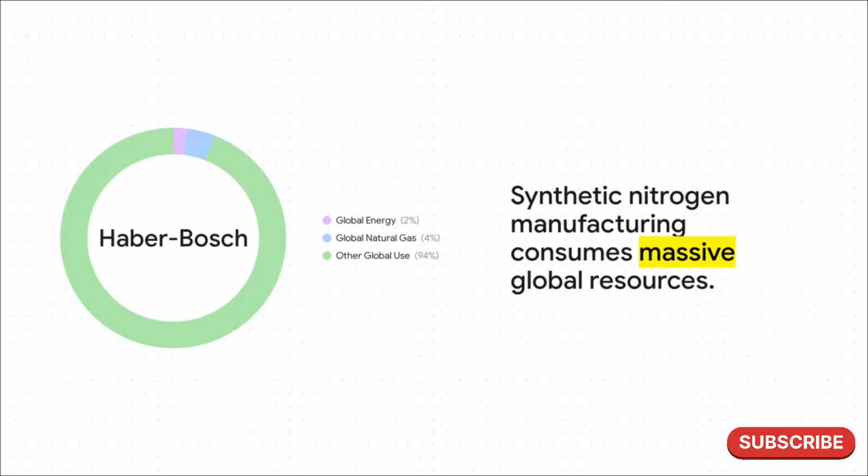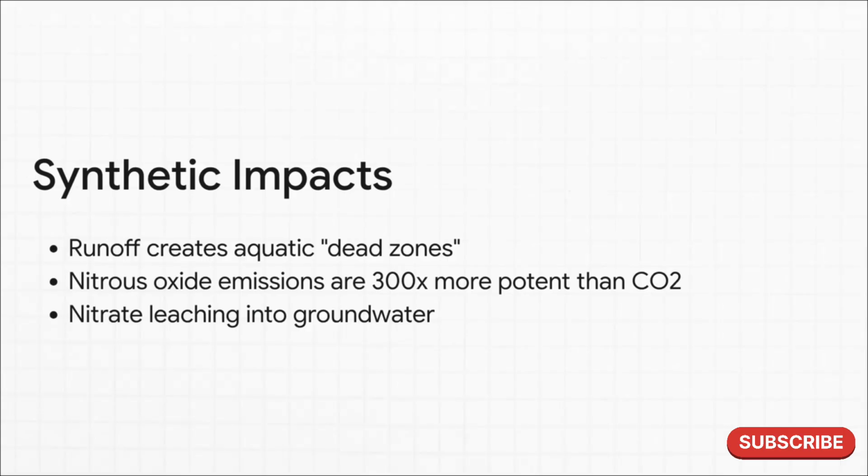Now, following these steps at home is one thing, but to really grasp why this matters, we need to zoom out and look at the alternative, industrial fertilizer. The process to make it, called the Haber-Bosch process, is insanely energy-intensive. It uses up to 2% of all global energy and 5% of all natural gas, and it's a huge source of greenhouse gas emissions.